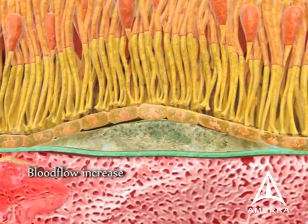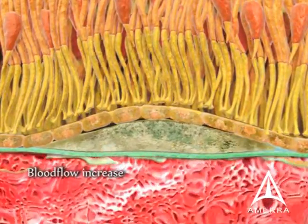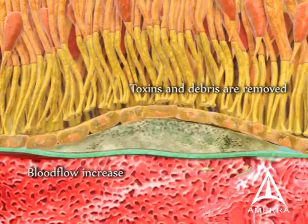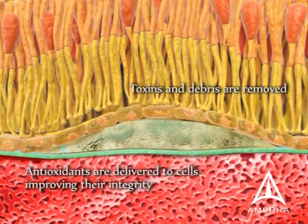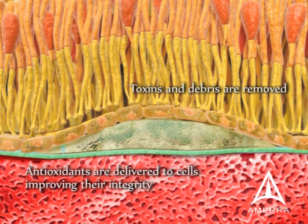With repeated dosing, MacuClear's drug restores choroidal blood flow and removes debris and toxins. The integrity of the Bruch's membrane is maintained. AMD is thus treated at the earliest or dry stage and prevented from progressing to the wet stage and blindness.